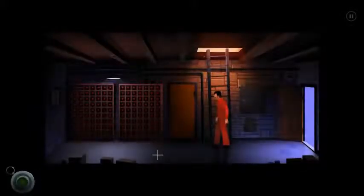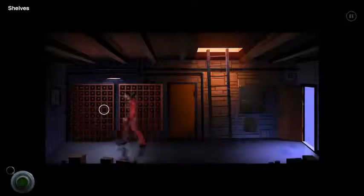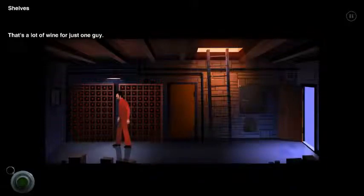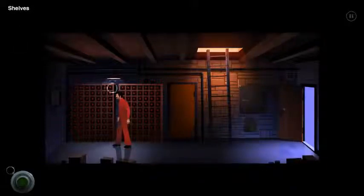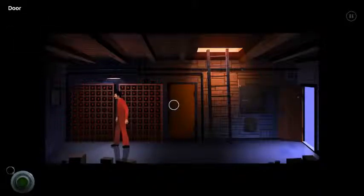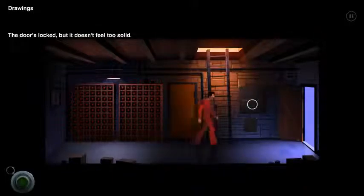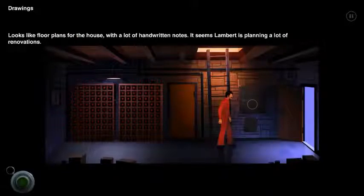Alright, so we're in the wine cellar. Which is kind of appropriate that we'd use a wine opener to get into the wine cellar. Oh, we got something missing here. There's a lot of wine for just one guy. Floor marks. Okay. Obviously this bookshelf moves open somehow. I bet you if we find that wine bottle and we open it, that'll open up too. Looks like floor plans for the house with a lot of handwritten notes. Seems like Lambert is planning a lot of renovations.